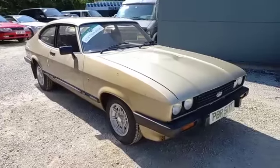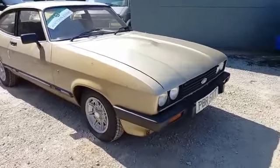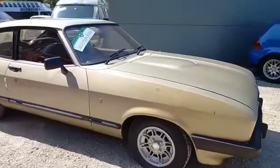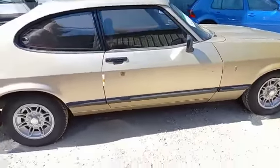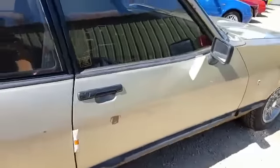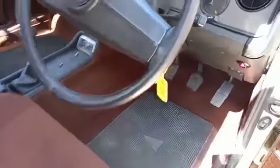Right then, folks, here we go. Capri 2 litre Ghia, I think, if memory serves. We'll have a look around the back in a minute. But a very, very special car in the fact that it's one family from new. I think there's two owners in the V5, but I'm told it's the same family from new.